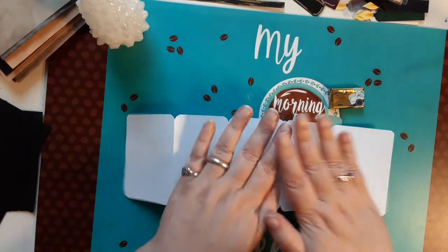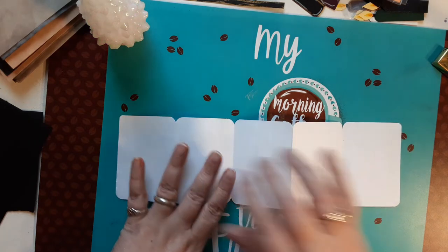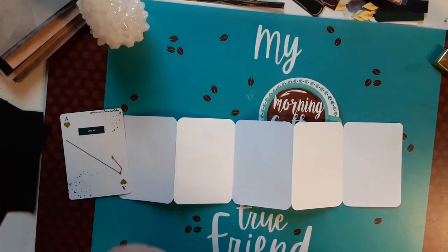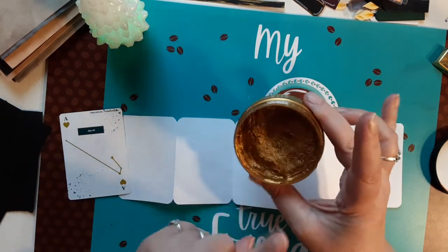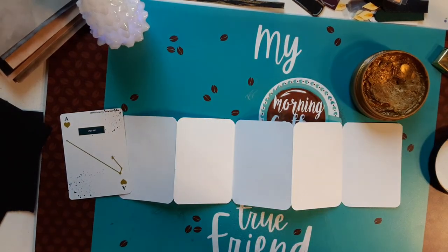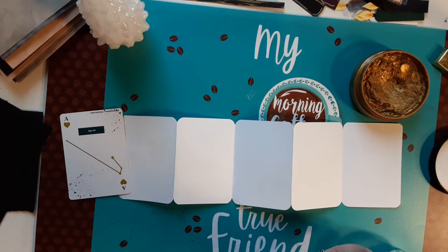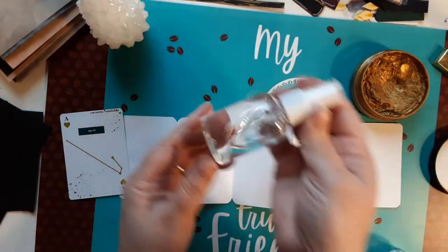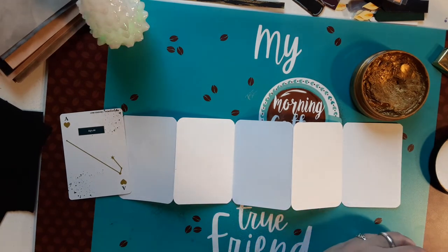Okay, so before I glue this down, I want to add some splatter, because that's our other prompt word for today. We had to use a playing card and splatter. Of course, I'm going to use some of my gold paste slash paint here. I'm just going to use a lid because I like to get everything in my art room messy. I've got a little bottle of water here. I got these little tiny spray bottles from Dollar Tree. I'm just going to spray a little bit of water in my lid here.